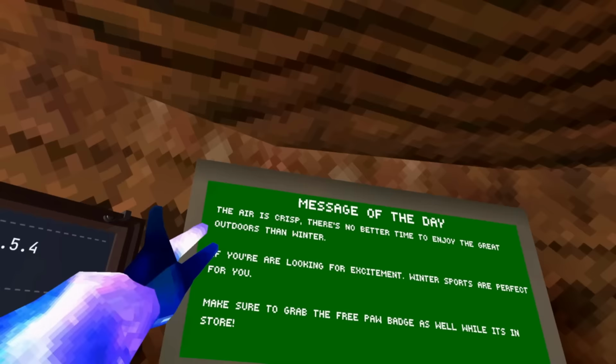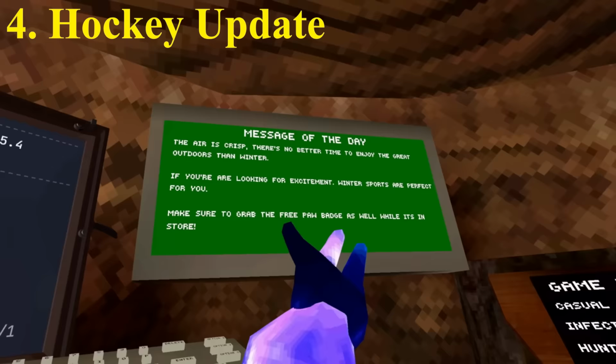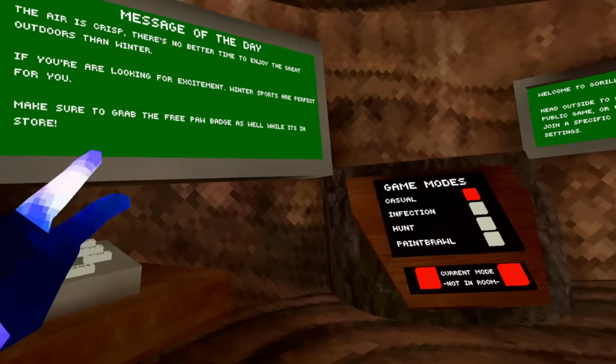There's no better time to enjoy the great outdoors than winter. If you are looking for excitement, winter sports are perfect for you. Make sure to grab the free paw badge as well while it's in the store. Free cosmetic, let's go!